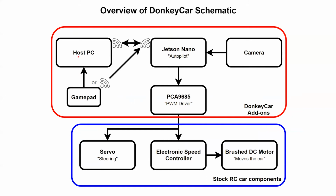Next, we have the host PC. This communicates back and forth wirelessly to the Jetson Nano over Wi-Fi. Then we have the Jetson Nano. This takes data from the camera and inputs it into a neural network to produce steering and throttle values. These values are passed to the PCA 9685, which produces PWM signals for the servo and electronic speed controller.